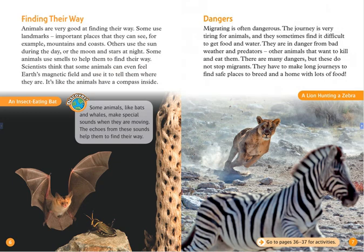Discover. Some animals, like bats and whales, make special sounds when they are moving. The echoes from these sounds help them to find their way.